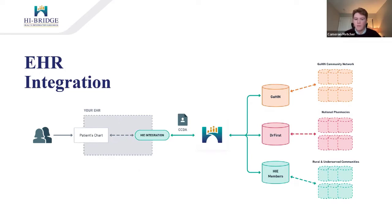So as you can see, there's a lot of potential for data to flow on a patient. We cast a pretty wide net and try and get everything that's available for you to give you the most complete picture of the patient when they're at the point of care.